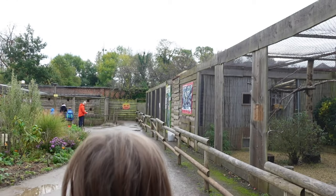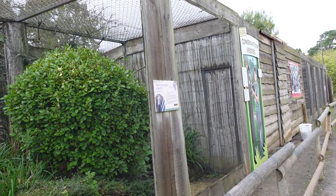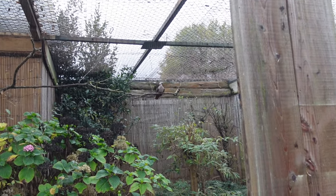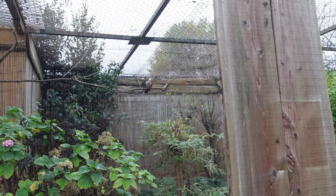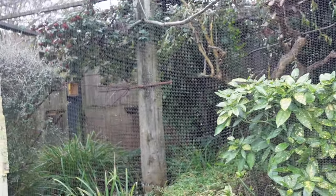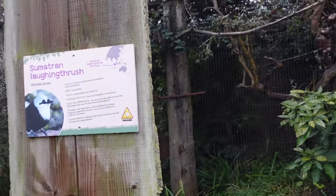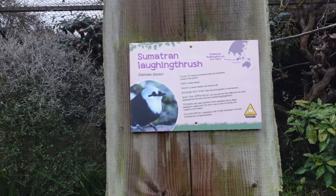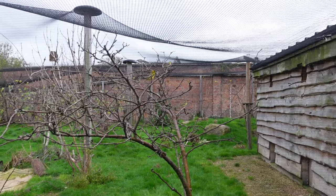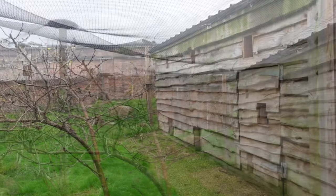So the pumpkin's actually right in front of us. So apparently there's a pink pigeon in here. Oh, look, there it is. It's a pretty pink. Oh, it's more pink than the pigeon. And then in here there's a laughing thrush. You can't see it though. There's the pumpkin. Oh, look at these! Oh, pretty.